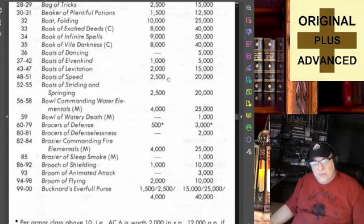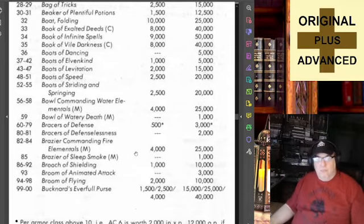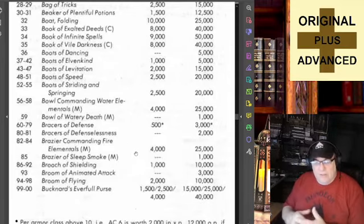Boots of Levitation, handy. 2,000 and 15,000. Boots of Speed, 2,500 and 20,000. These boots are getting more expensive. Boots of Striding and Springing. 52, 53, 54, 55. Just a 4% chance. Same as the Boots of Speed, 2,500 experience and 20,000 gold piece value. Then we get into the Bowl of Commanding Water Elementals. It's a magic user item. 4,000 experience, 25,000 gold piece sale value. The Bowl of Watery Death. Again, magic users only, no experience, 1,000 gold piece sale value.